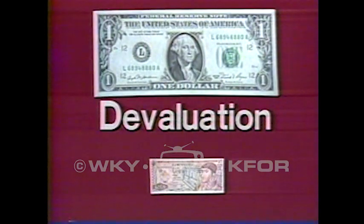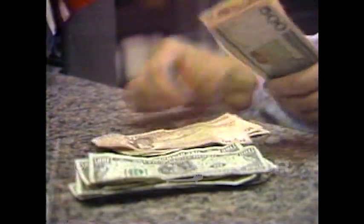It's a popular place to go, especially for Oklahomans who are so close to Mexico. And it's even more tempting since the economic troubles there devalued the peso. Your dollar's worth about 40% more in Mexico. But travel agents say there are some precautions you should take before signing up for a trip.